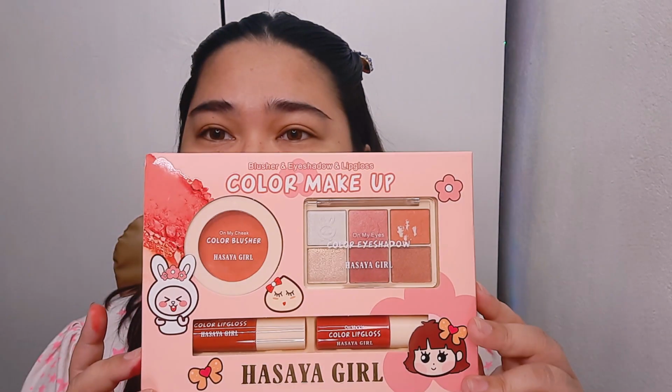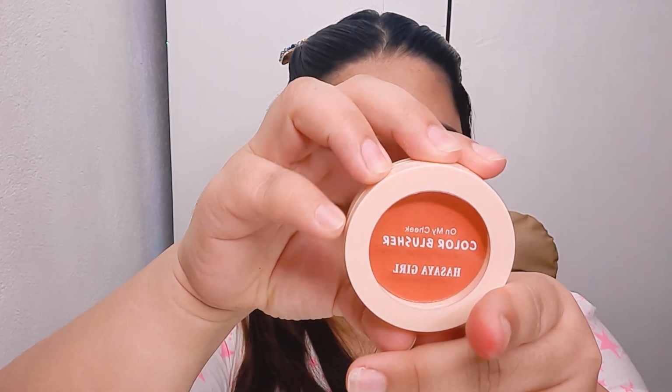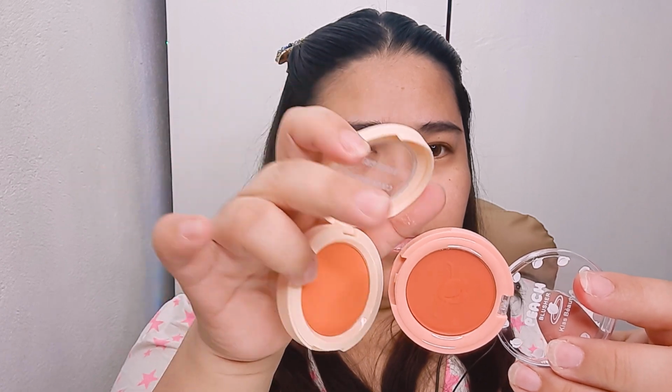Now this is plastic. Next, these are the two things that I'm very excited about, and my looks will be based on this. I'm not sure if this is from Kiss Beauty or Hasaya Girl, but let's watch. This is the plum and this is the peach. So my looks will be based on this too. Last item that I got is from Hasaya Girl. This is the 4-in-1. We have another blusher. It doesn't have a shade name, it just says on my cheek color blusher. I think this is more peach. I'll use this for the peach makeup and I'll use this for the plum.